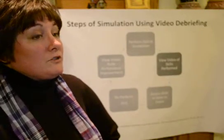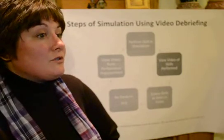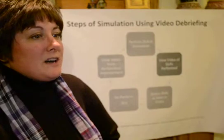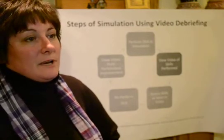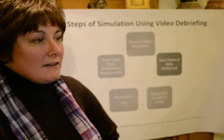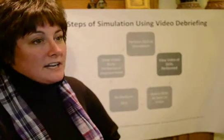Simulation equipment has improved tremendously over the last 10 years to include computer-controlled 3D mannequins that respond to the learner as a real patient would. These life-size mannequins can talk, breathe, have a pulse, and are fully equipped with heart and lung sounds, bowel sounds.